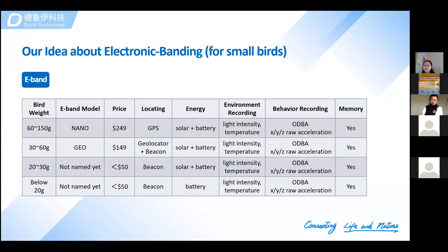What kinds of E-bands do we have now? Basically, there are 4 types. The first type has all the functions except the cellular or satellite transmission. With solar and battery, it gives you hundreds of GPS fixes per day for most shorebirds, and you get useful environmental data, continuous ODBA, and XYZ raw acceleration data for behavior research.